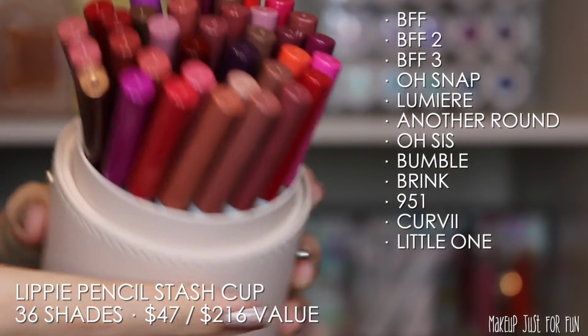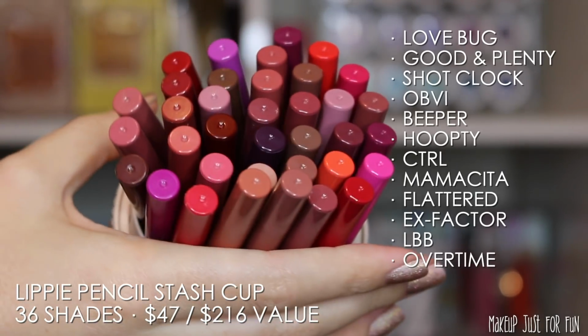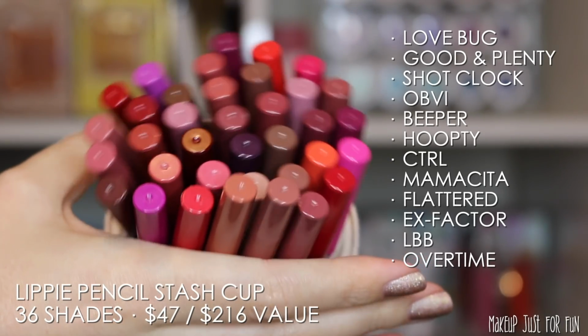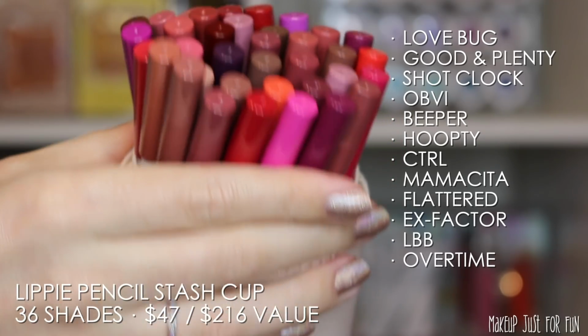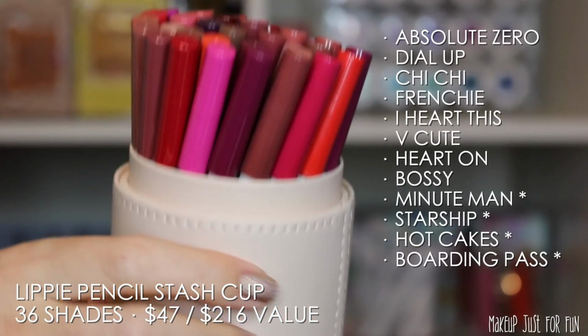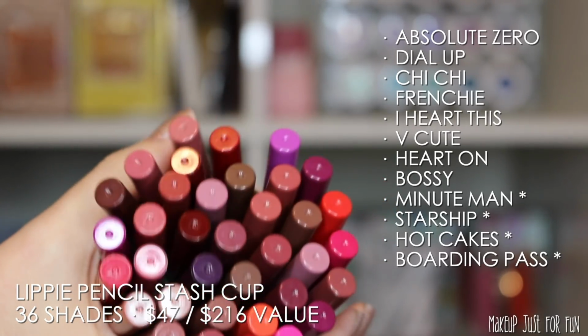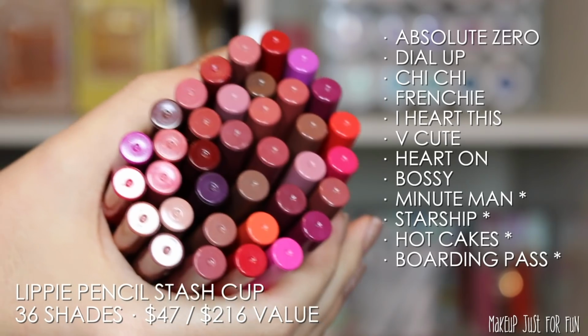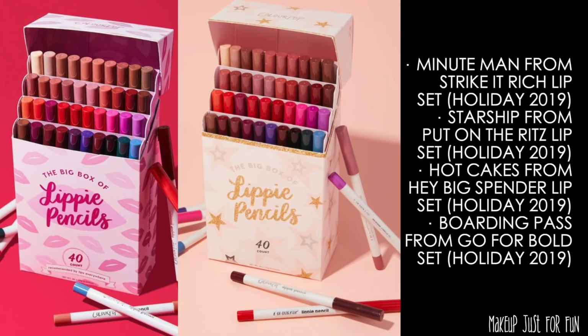I'm gonna list all the shades here, just in a little list on the side. So pause if you need to read all of these shades. There are 36, so I didn't want to just read them out to you. But I do want to point out these four here on the end: Minuteman, Starship, Hot Cakes, and Boarding Pass. While they are not new shades, they are re-promoted from the Holiday 2019 collection.